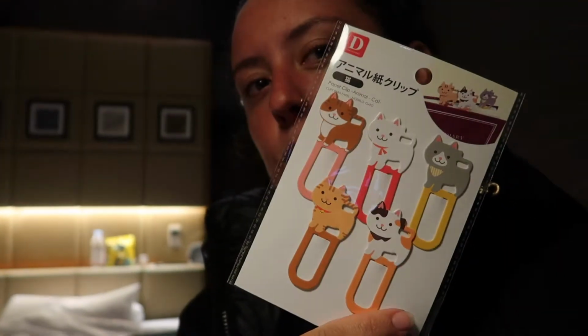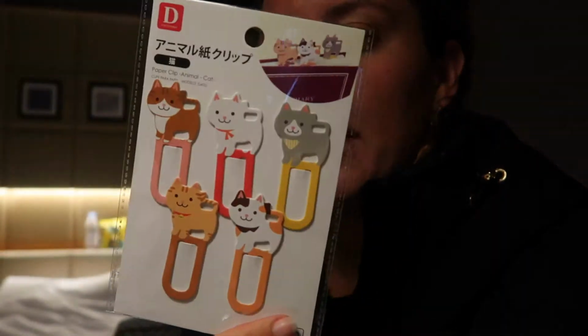So yeah, I also got my niece these little paper clips for when she's reading books, so they're pretty much like a bookmarker for whatever page she's up to next. I don't know why I didn't think about this before.